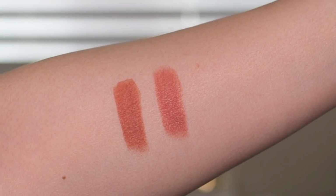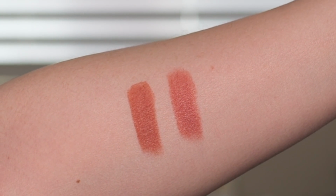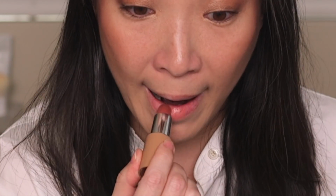So here is a swatch of it, and I have it next to the Sicily, and you can see that there's a little bit of warmth there, but there's also a little bit of pink in there. And so I feel like without a lip liner, I can wear this and it doesn't turn too orangey on my lips. But let me go ahead and give you a lip swatch. So, so creamy. I think you guys can probably see how on my lips there's a little bit of a pinky rose undertone to it, even though I feel like it stays pretty neutral. But the formula of these is really what just knocks it out of the park.